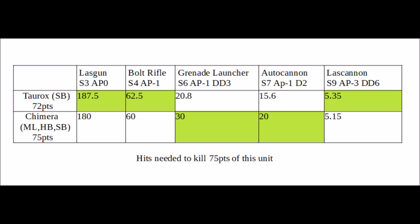In terms of durability, this table is weighted for points, and it basically shows the number of hits needed to kill either a Taurox that's 72 points or a Chimera that's 75 points, and it is weighted, meaning that the Taurox will win if it's a draw basically. The only difference in their defensive profiles is that the Chimera has Toughness 7 and the Taurox has Toughness 6, otherwise they're exactly the same in terms of save and number of wounds.